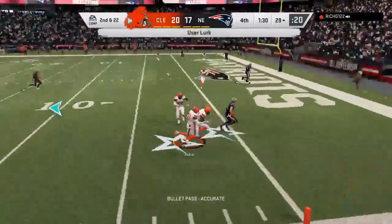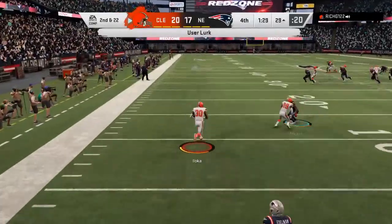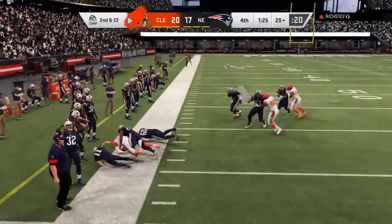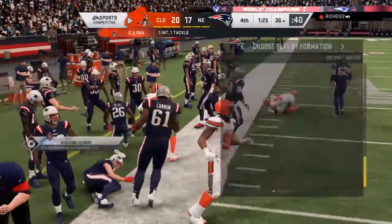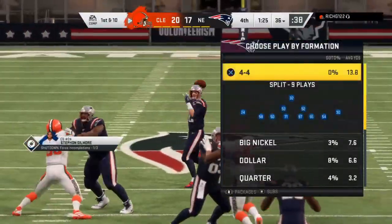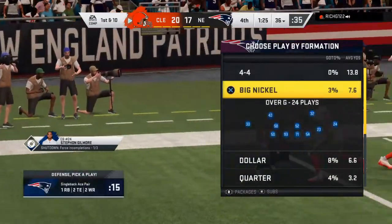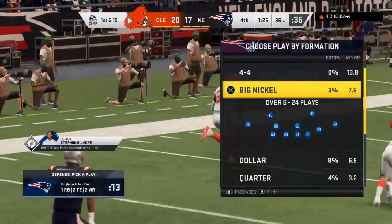Flush to his right. And a crusher there as it's intercepted. Picked off by George Iloka. Edelman was the intended target. Whatever's going on between them, he ran over there. He wasn't even in your assignment. He didn't stay in your assignment. He ran over there. He wasn't no bait.